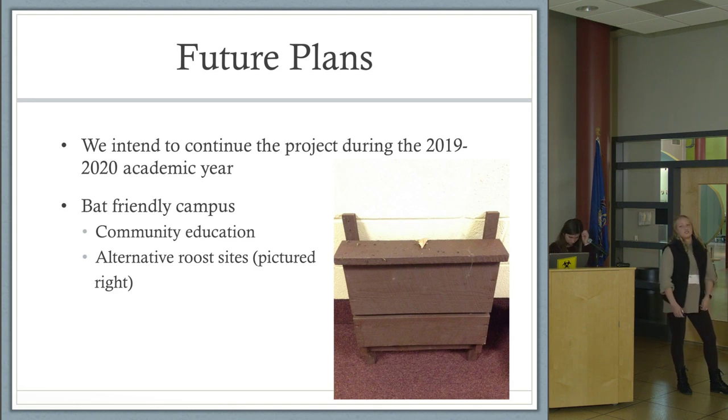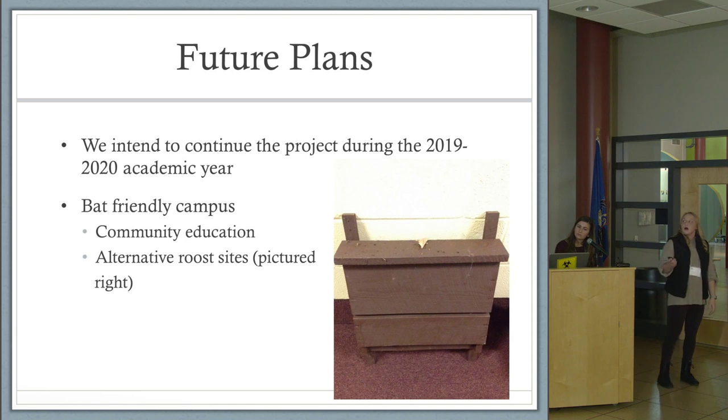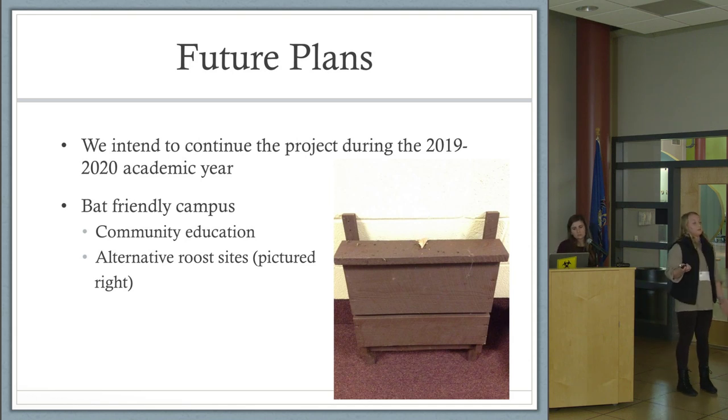So basically just making sure that no one's killing bats and we're keeping them safe and relocating them if need be. And also pictured here is we want to put in alternate roost sites for the bats, which would be bat houses around campus. Our idea is to put them in areas that are obviously more populated with bats, that we have generally found more bats over the years.